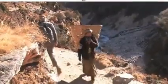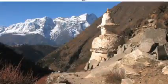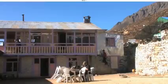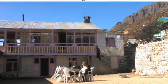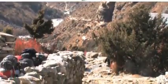Many people visiting this region of Nepal will only go as far as Tengboche, so from here onwards there are fewer trekkers, porters and yaks along the path. There are some lovely family-run tea houses to stop in along the way, serving up tasty drinks like hot lemon or yak milk tea.